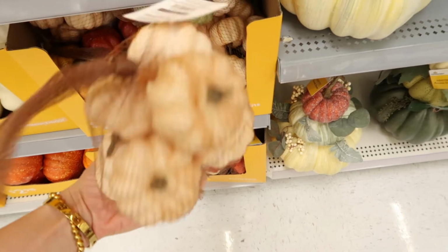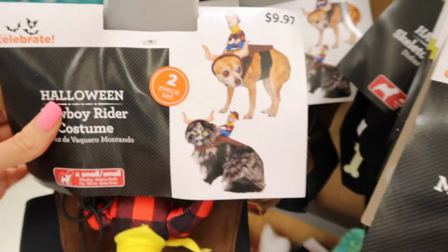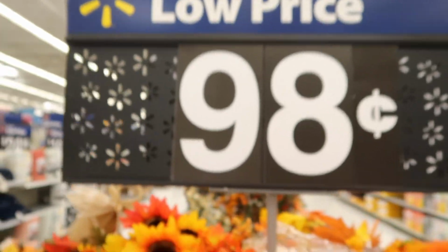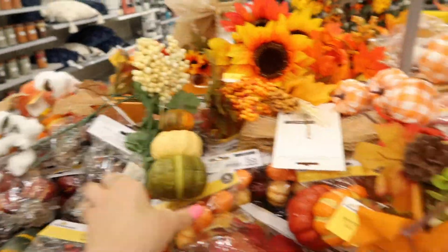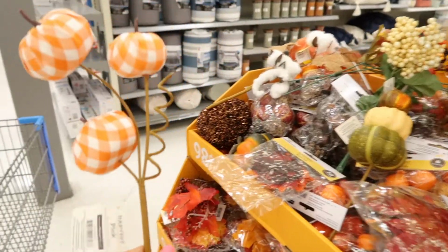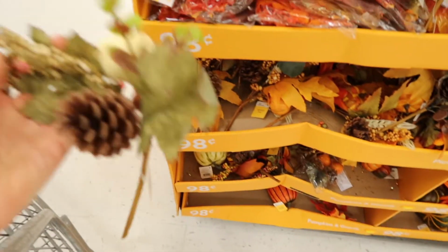I did, however, grab a little bundle of pumpkins, and I wanted to show you guys these cute little costumes. They had another little section for decor for only 98 cents or 97 cents, so I ended up grabbing some of these pumpkin stems. But they had a bunch of cute little florals for pretty inexpensive.